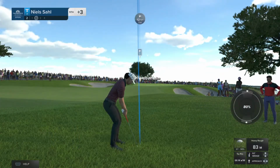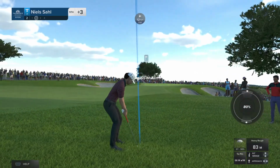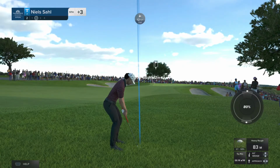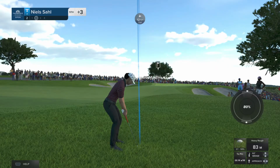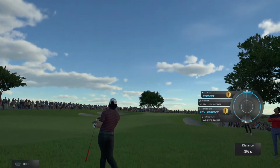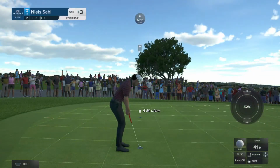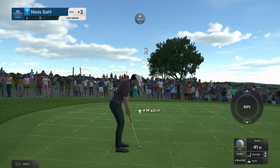Ooh, sometimes you need a hacksaw to get out of this rough. Not as easy and straightforward as yesterday's par, so work to be done. From there? That was heroic. Ooh, a 12-footer. Love to make a few of these today.